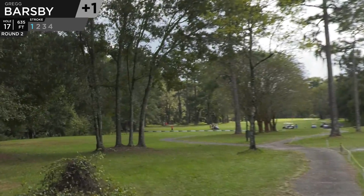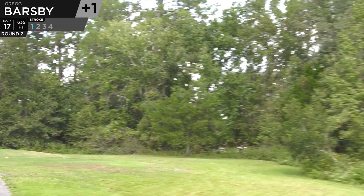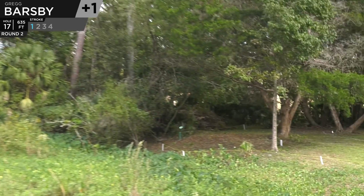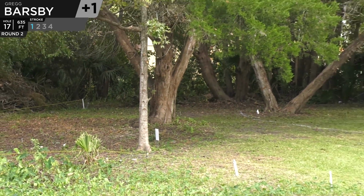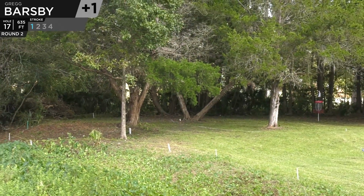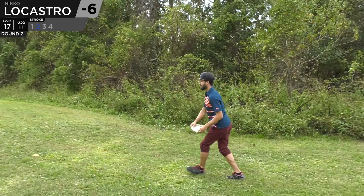Barsby, inspired by Simon's eagle play during the first round, going through. This is all out of bounds until there. Oh my gosh. Barsby just going straight at the pin. Got an eagle look now from about 50 feet. Incredible shot. Wow, that was cool.